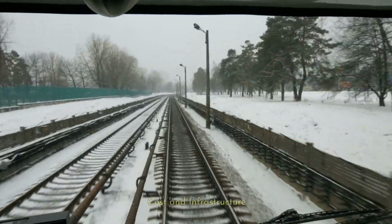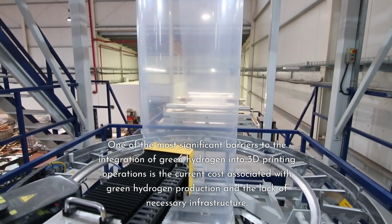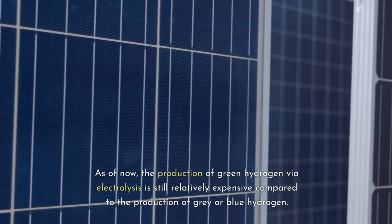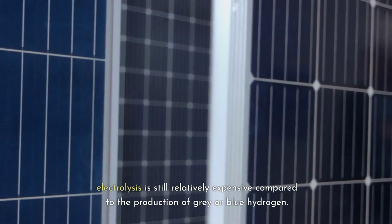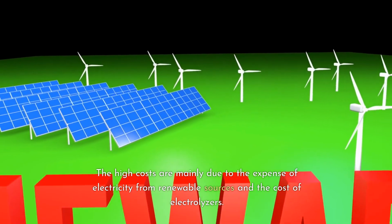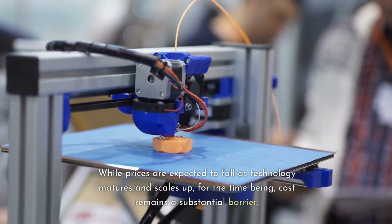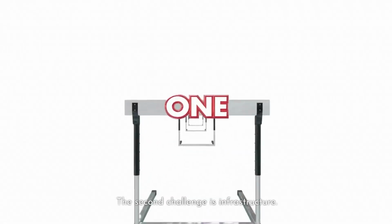Cost and infrastructure. One of the most significant barriers to the integration of green hydrogen into 3D printing operations is the current cost associated with green hydrogen production and the lack of necessary infrastructure. As of now, the production of green hydrogen via electrolysis is still relatively expensive compared to the production of gray or blue hydrogen. The high costs are mainly due to the expense of electricity from renewable sources and the cost of electrolyzers. While prices are expected to fall as technology matures and scales up, for the time being, cost remains a substantial barrier.